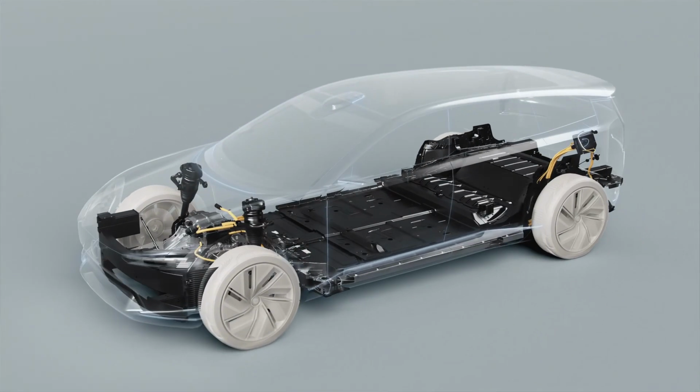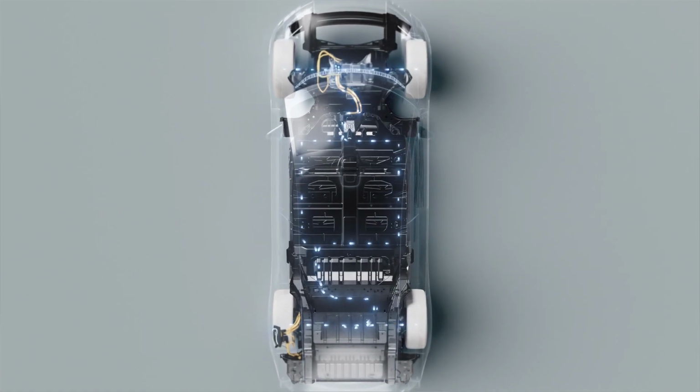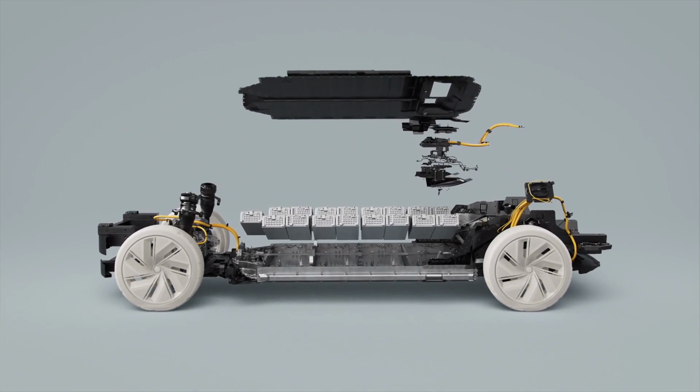And moving even further forward, Volvo plans to integrate the battery's construction and mounting directly into the vehicle's chassis, thereby enhancing the structural strength of the car.